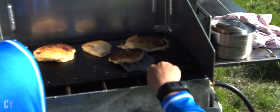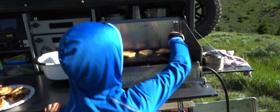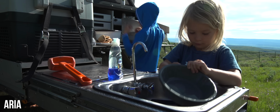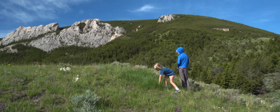Perfectly cooked. You heard it here first. If you're looking at traveling with kids, one of the best things you can do is put them to work in camp. Let them cook, do the dishes, etc. You'll be amazed at how they take to it. They'll have an ownership in it, making everyone a happy camper.